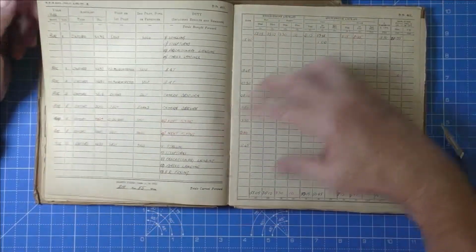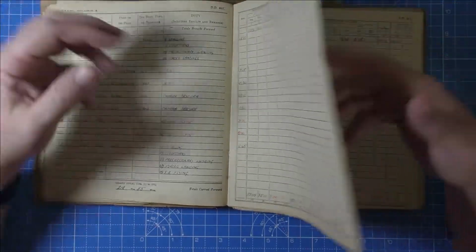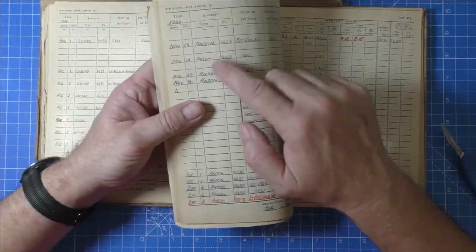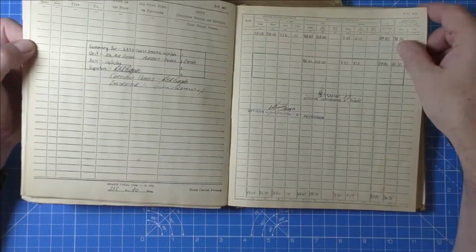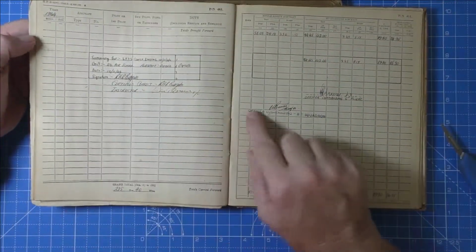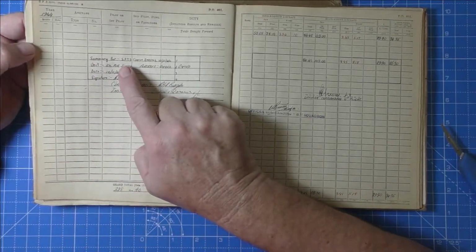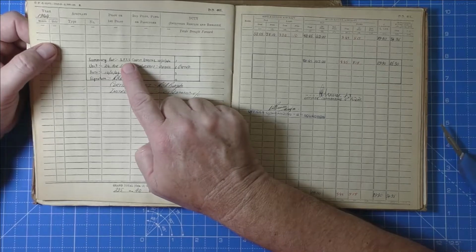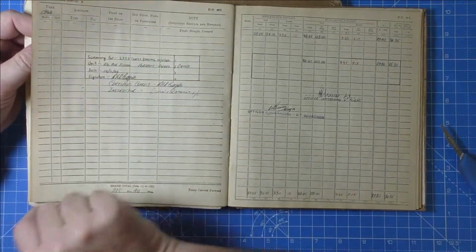But Oxford still. There we go. Ansons here. Circuits and landings. Officer commanding B Squadron, but again, see, SFTS, I think that says. But where?